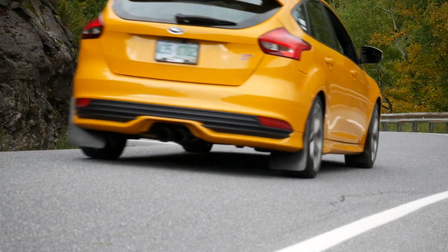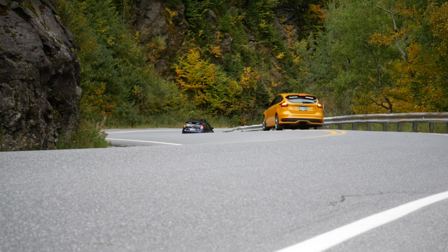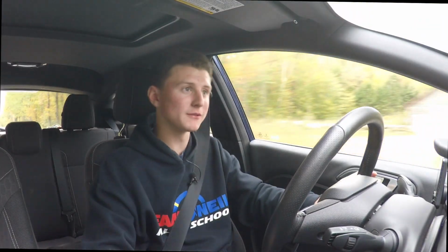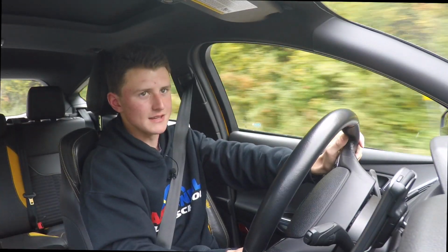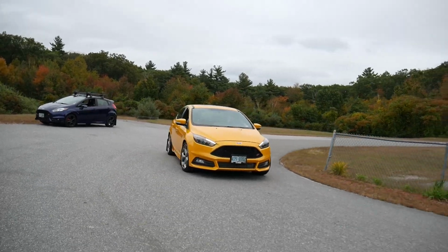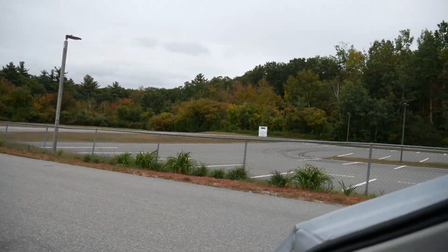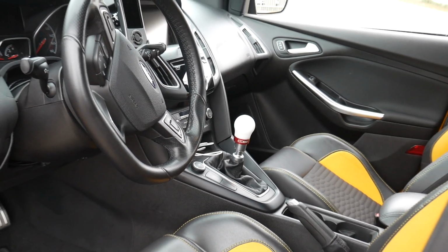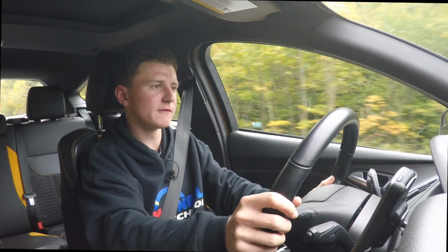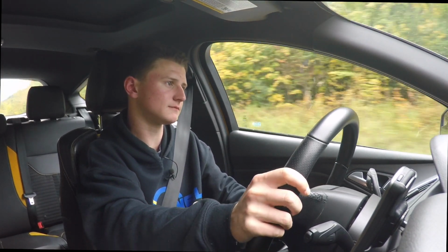But then again, there's another performance hot hatch that's very well respected, and it comes actually from Ford Performance itself. Yes, it's the fast as hell Ford Focus ST. The Focus ST is rolling into this competition with more power, more space, and a more luxurious interior. But does that mean necessarily that it's the better ST product? Well, we're on a fantastic mountain road in Vermont. We're going to find out.